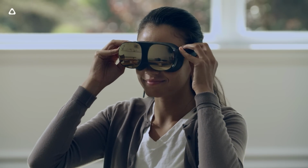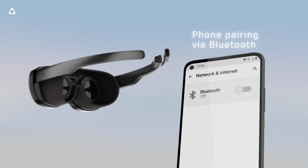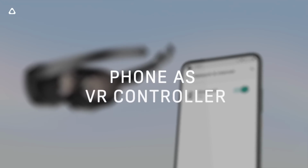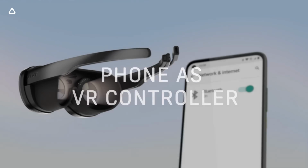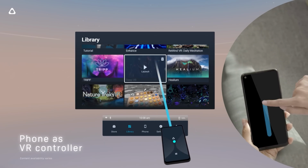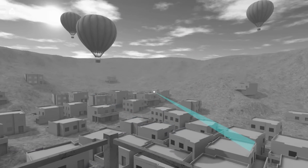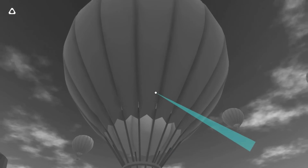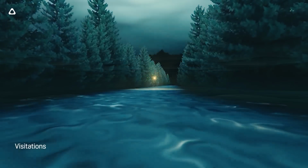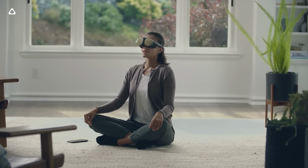Now let's talk about how to control this device and the content. Until hand tracking is enabled in a later update, the only way to control the headset is with an Android smartphone. iOS and PC controls aren't supported at launch, and it's unclear if they'll be supported in the future. With the dedicated Android app installed, your phone acts as a laser pointer with touch gestures to navigate the headset's menus. There'll be a range of apps available on launch, and HTC seem to be highlighting content for well-being and relaxation with applications like meditations, trips, and nature treks, with a small sprinkling of casual games.